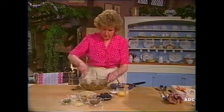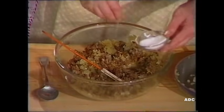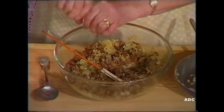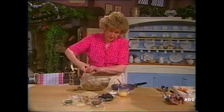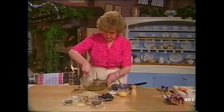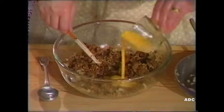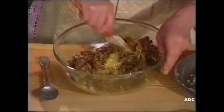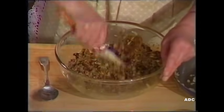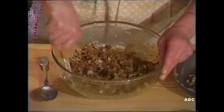At this point you can season it with salt, a little salt, and a lot of pepper, and then as much of the egg as you can, just to hold it together. It doesn't want to be too crumbly, just fairly moist. Now we'll try it with half of the egg and see how it goes. And there's the stuffing ready to go into our bird.